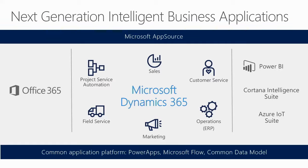That's right. And just to bring this to life a little bit, looking at these apps we have here, these can be deployed standalone. So I can choose to just take a sales app, and then as my business grows, I can extend that. So let's look at a couple of examples.